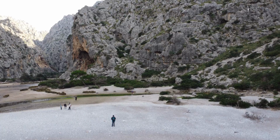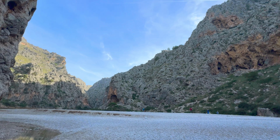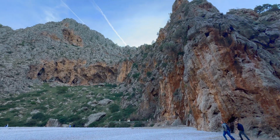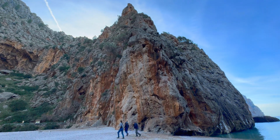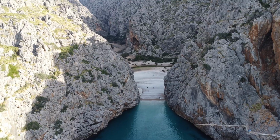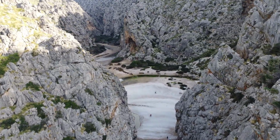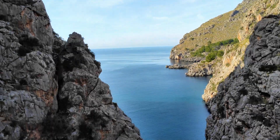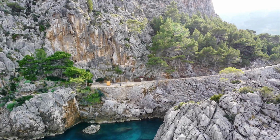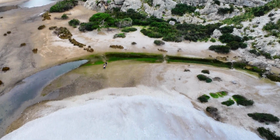The pebbly riverbed was mostly dry, but in the rainy season, this entire area transforms into a rushing torrent, making the landscape even more dramatic. There are no water sports here. Sa Calobra is all about relaxation, swimming, and simply taking in the natural beauty. If you plan on exploring, I definitely recommend wearing proper shoes, as some spots can be steep and slippery.